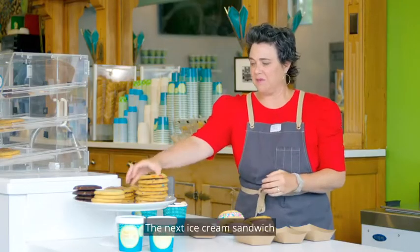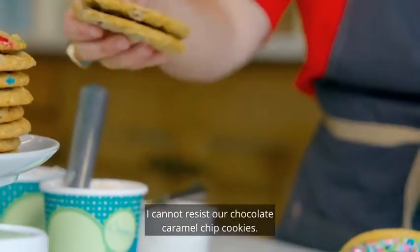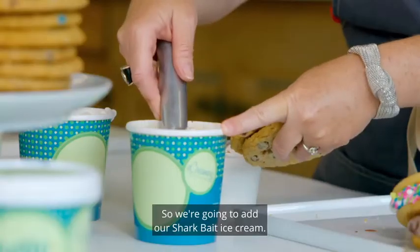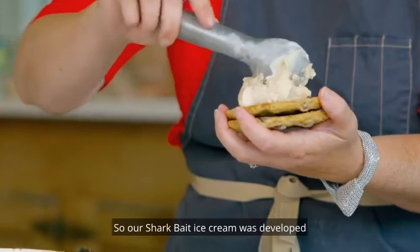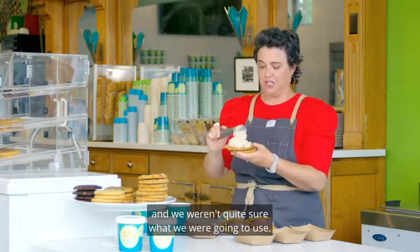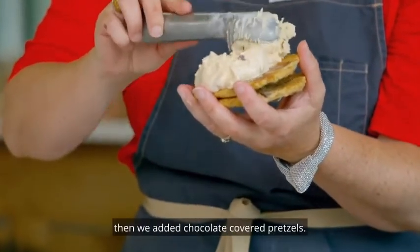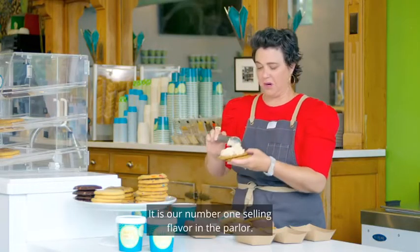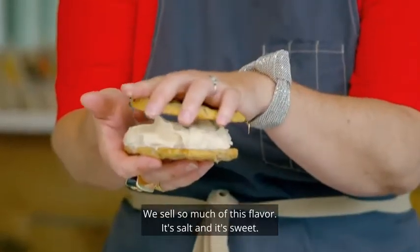The next ice cream sandwich that we're going to make is my favorite. I cannot resist our chocolate caramel chip cookies. So we're going to add our shark bait ice cream. Our shark bait ice cream was developed for when we went on the show Shark Tank, and we weren't quite sure what we were going to use. So we started with sea salt caramel ice cream and we added chocolate covered pretzels. It is our number one selling flavor in the parlor. We sell so much of this flavor. It's salt and it's sweet.